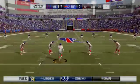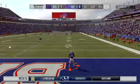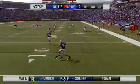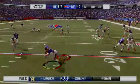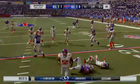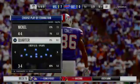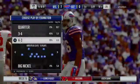Gostkowski now out to kick it away. This fielded a few yards into the end zone, and the decision to bring it out is going to cost him about 7 yards all told, as he's taken down back shy of the 20. Here's the Buffalo offense now as they get set to take over here.